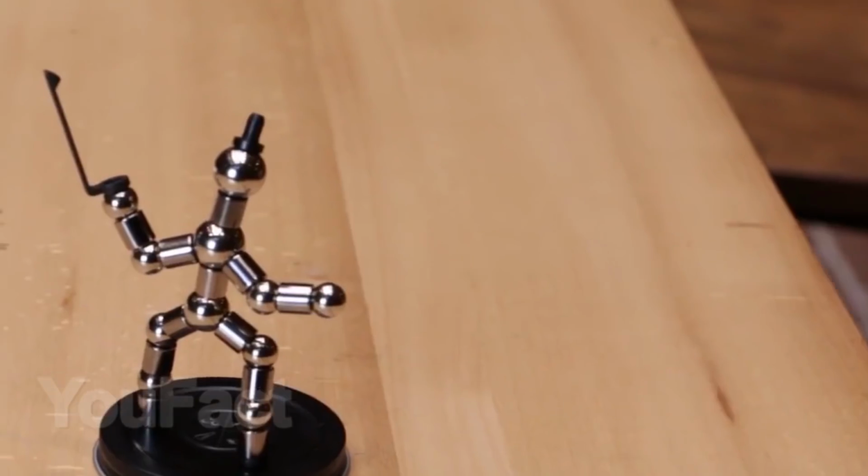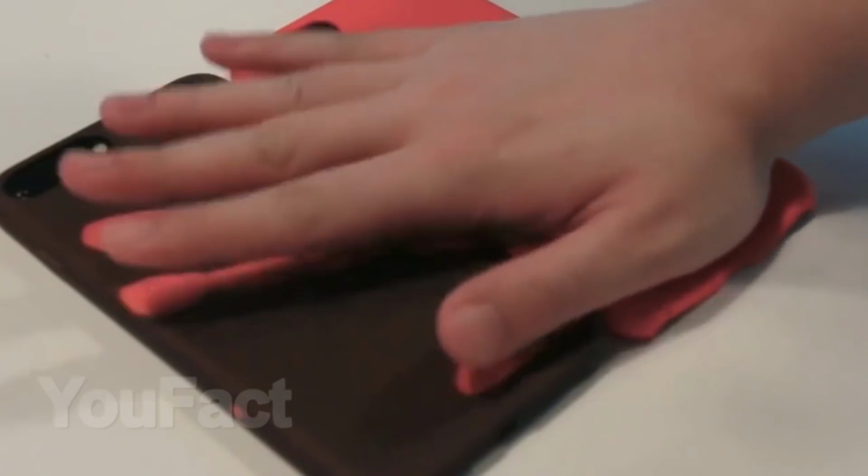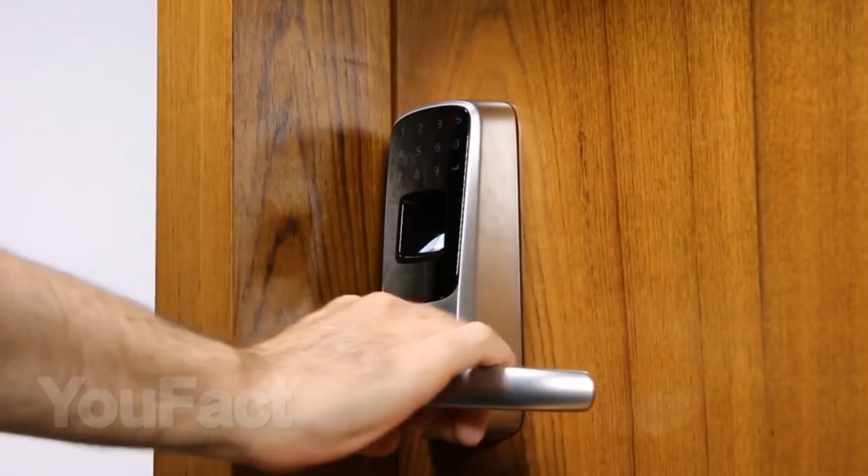Today you will see a selection of 15 gadgets about which you will never guess what they can in fact do. Their appearance is very deceptive.